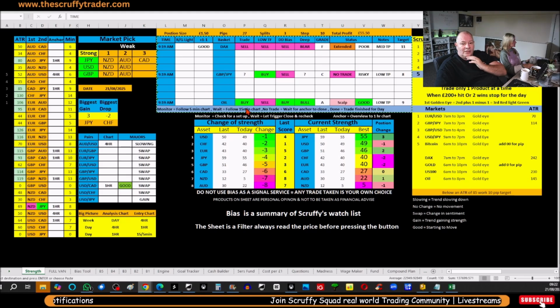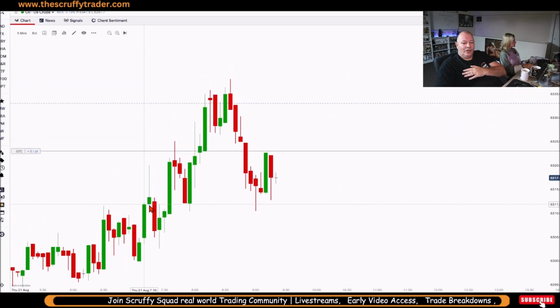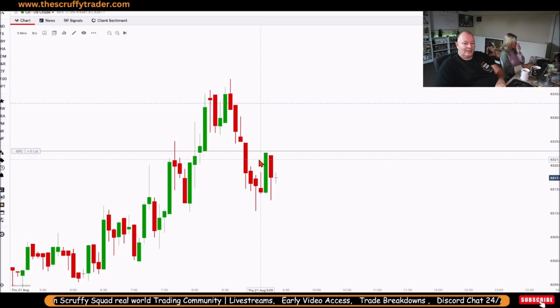So the trade itself is a buy. It is a scalp, so it's roughly 9-10 pips based on its ATR. Now, this is the chart. Where we're looking to enter is above this kind of swing point here to come back to this top point. But I'm going to trail the candles down best I can.